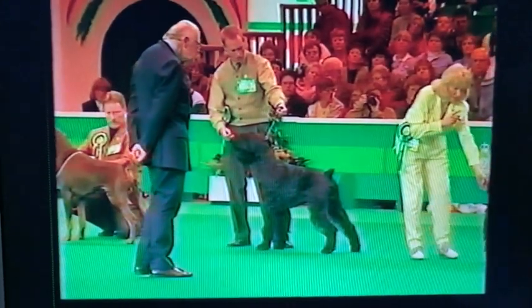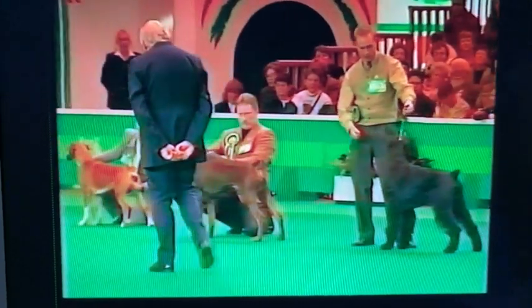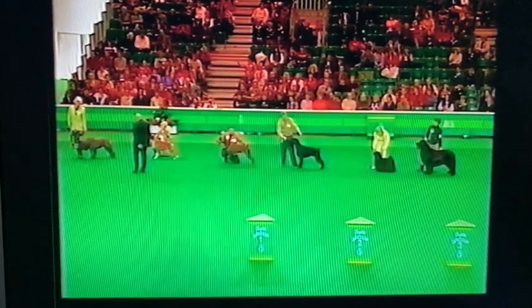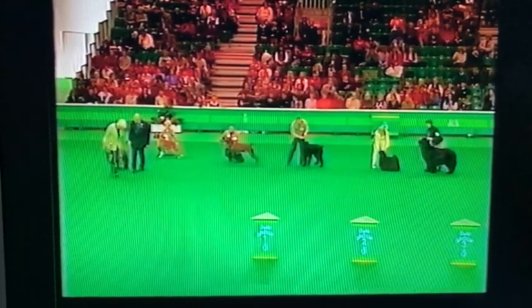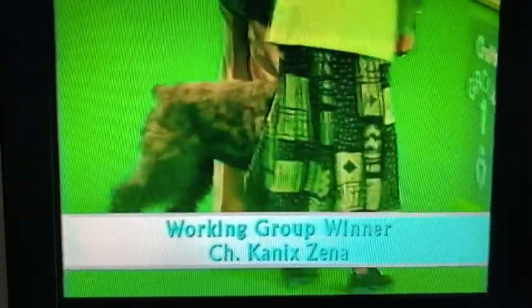You can see the concentration. You can only see the back of his head, but the concentration in that body posture. A giant schnauzer. Back towards the Doberman. Oh, what a surprise. It is the young Bouvier de Flandre that Lionel Hamilton-Rennick has pulled out to win the working group. Carrie Wilbur can hardly believe it. What a surprise, Mike. She's going as if she was in a daze.